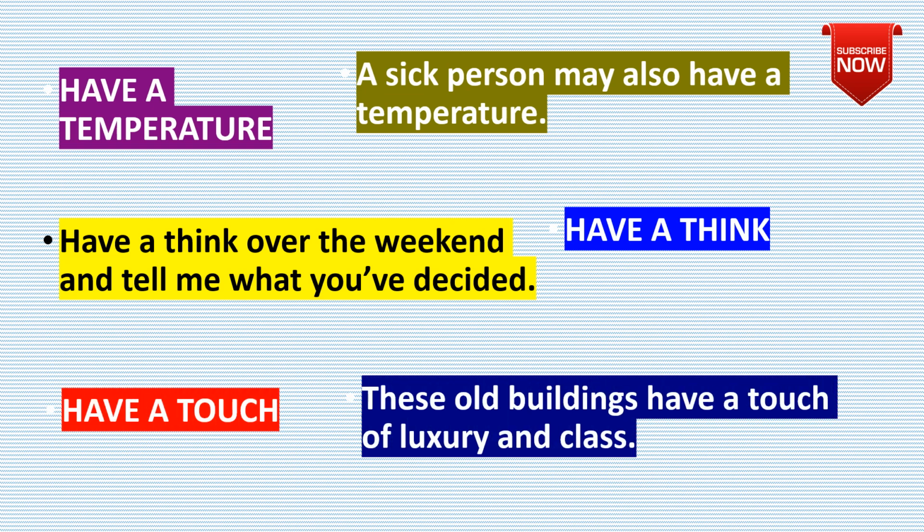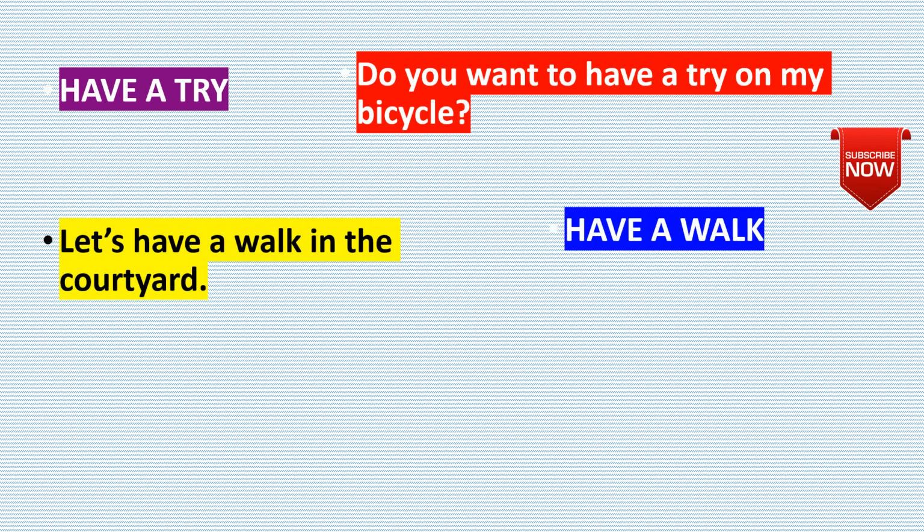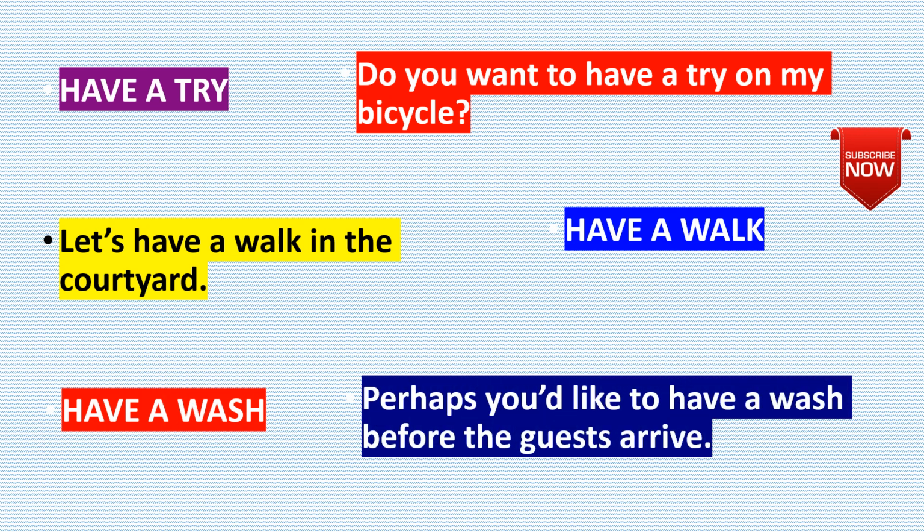Have a touch. These old buildings have a touch of luxury and class. Have a try. Do you want to have a try on my bicycle? Have a walk. Let's have a walk in the courtyard. Have a wash. Perhaps you'd like to have a wash before the guests arrive.